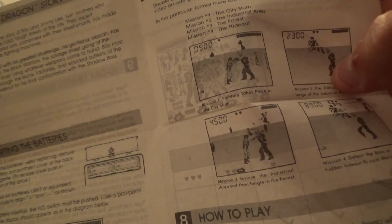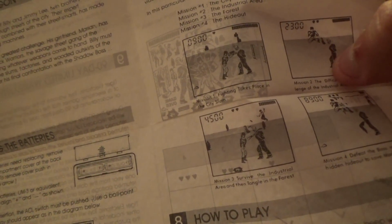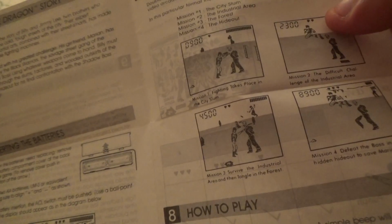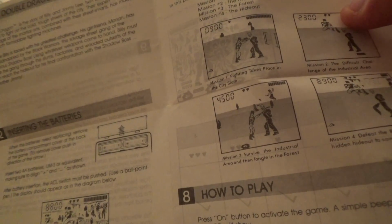Double Dragon is an exciting handheld LCD version of the famous Double Dragon video arcade game. In this popular format, there are 4 different game stages or missions. Mission 1, fighting takes place in the city slum. Mission 2, the difficult challenge of the industrial area. Mission 3, survive the industrial area and then the trial in the forest. And Mission 4, defeat the boss in the hidden hideout to save Marion.